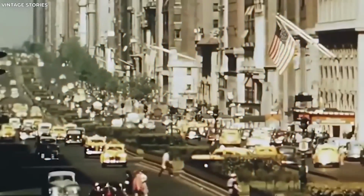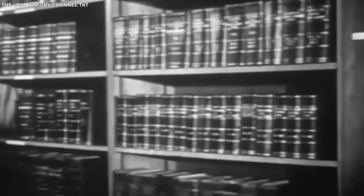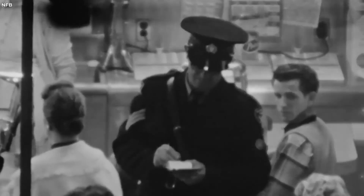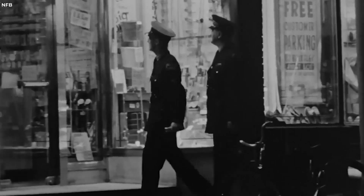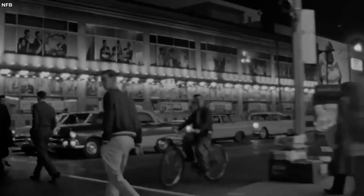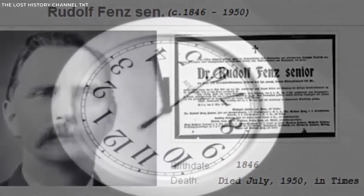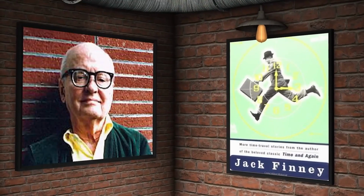The story takes a turn when investigations purportedly uncover that a Rudolph Fentz vanished in 1876, sparking theories of accidental time travel to the 20th century. However, the plot thickens as we learn that this narrative actually stems from a short story by Jack Finney, published in 1951. This intersection of fiction and reality has fueled much debate over the authenticity of the account. Often mistaken for a true story in discussions about time travel, the fictional origins of Rudolph Fentz's journey are clear, yet it continues to captivate imaginations.